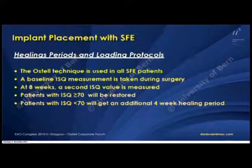So when we go for loading protocols in sinus floor elevation today, we use the Osstell technique in all cases to measure baseline and to measure at 8 weeks where we are, and then we make a decision if we can go into final restoration or not. I cannot give you the numbers on how often that is possible. That will be analyzed next year, because we want to do a prospective study including all sinus grafting cases, measuring at 8 weeks, to see how often this is possible. I expect it's about 80%, and for the others we wait another 4 weeks to take a measurement again.